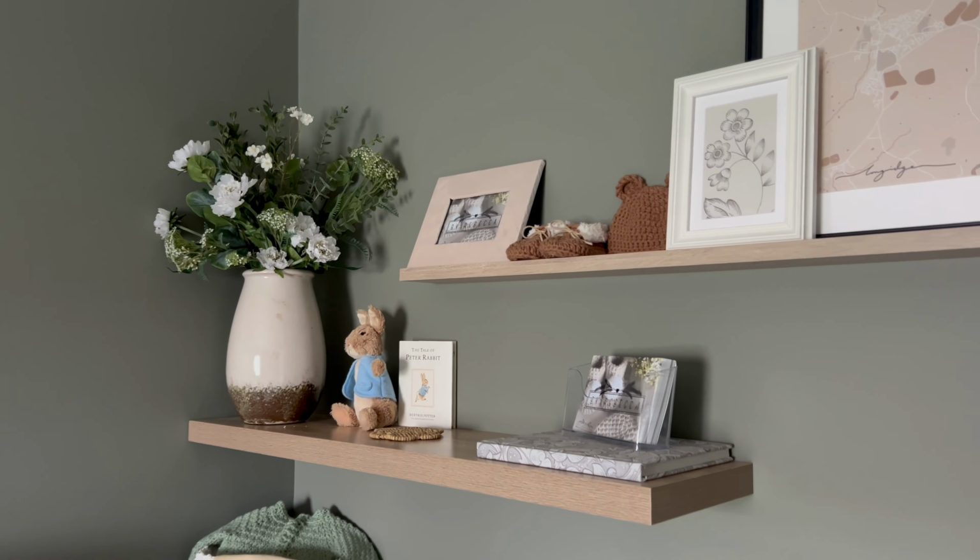There we go. There we go. Can you get in it? Ooh, what's in there, baby? Your new toy box.